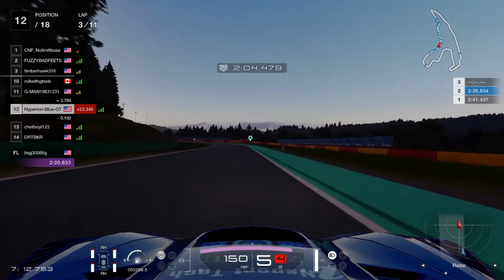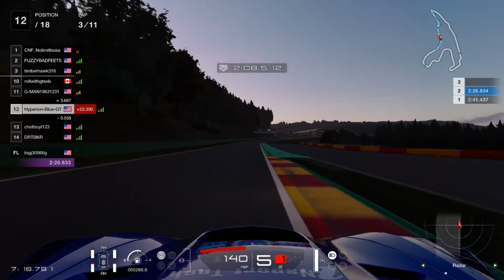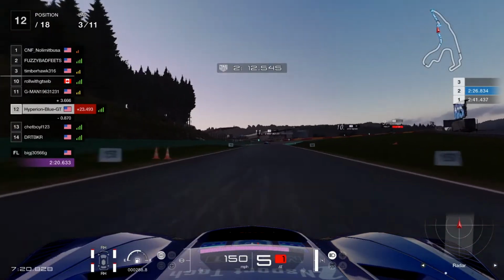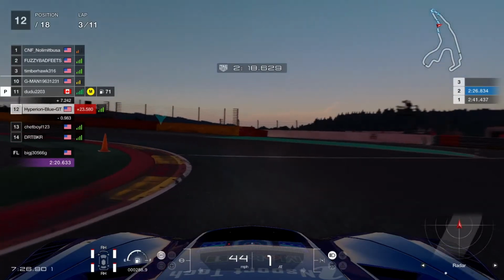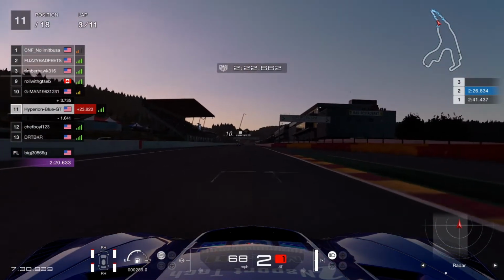Now, it looks like UTRS is going to be ready to defend the position. Whenever it takes a lot of inside turns, we might take the upper hand. We might be ready to take the racing line to defend. And there goes the pit stop entry for several drivers. It looks like Dudu 2203 is the first one in the pits.